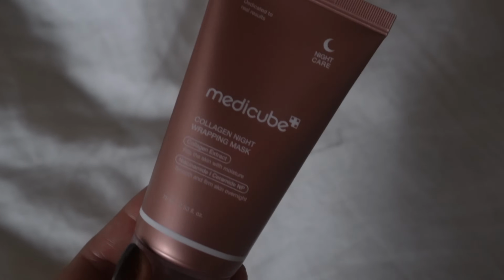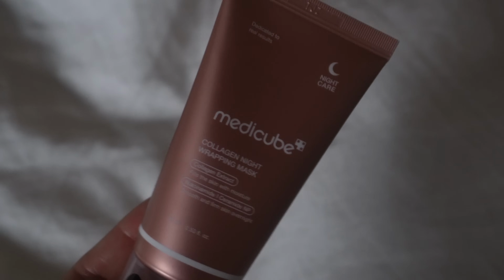And so since I had experience with Medicube years ago, I was like, their stuff is really good. You honestly cannot do any better than Korean skincare. And so when I see somebody hyping up some Korean skincare items, I will try it. I will say there's been a couple that I've tried that were too strong for my face. It is basically a collagen mask, and it's so fun. It's so fun to wear.